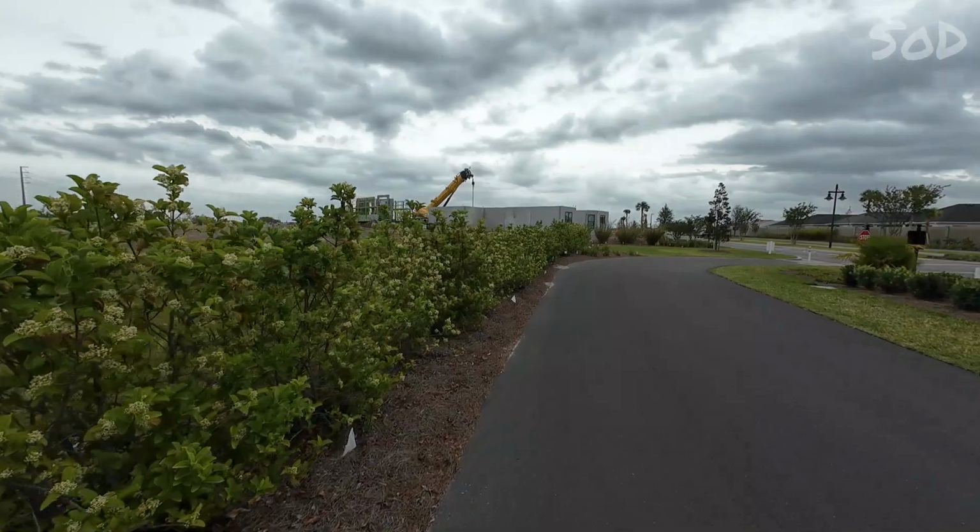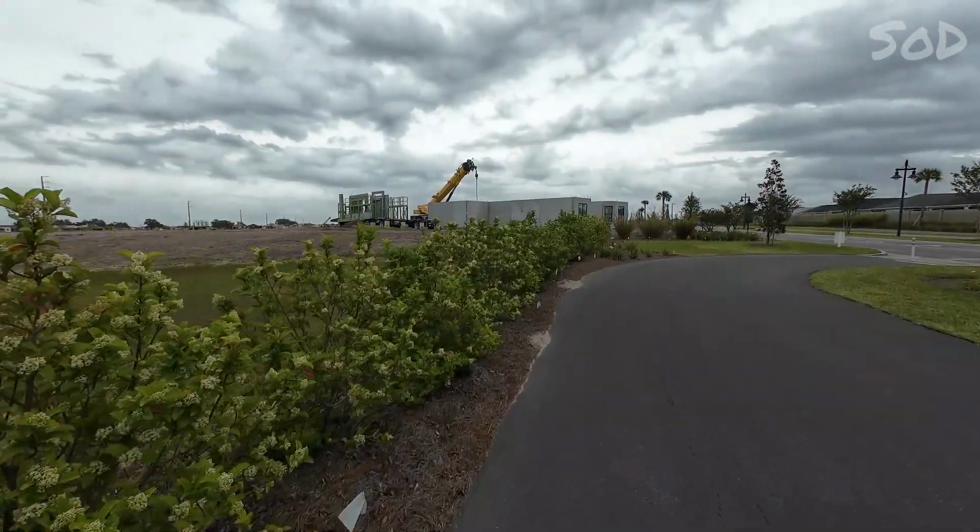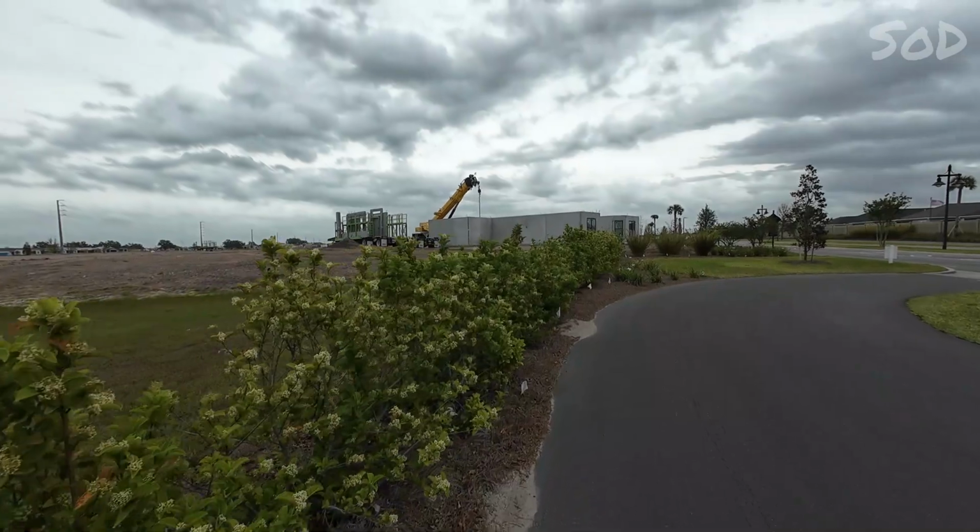Here they are building a designer home, looks to me. Precast walls.